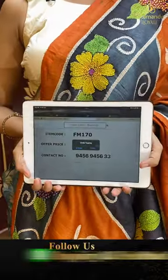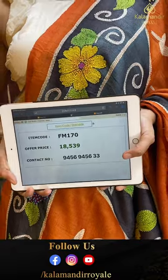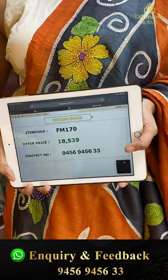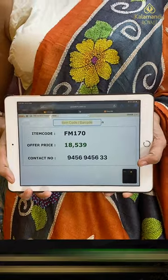The code of this one is FM170 and this retails for 18,539. To buy this, take a screenshot and ping us on again 9456-9456-33.